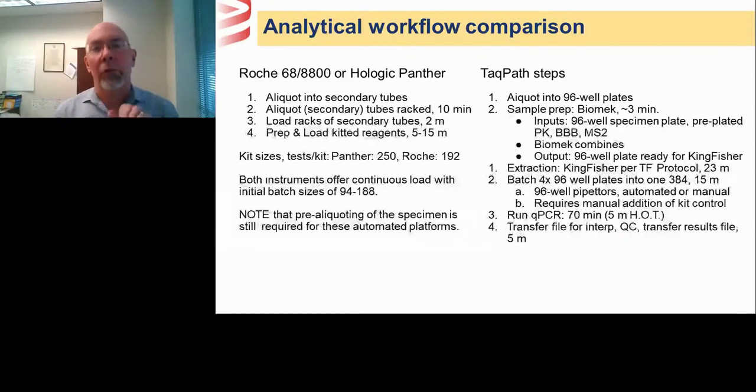The automated platforms come pre-kitted with fairly large batch sizes, 250 or 192. And both instruments are basically continuous load. So we can have our specimens ready, aliquoted, and just continuously load the machine with both reagents and specimens. And then the results automatically merge into our LAS. On the TaqPath side, it's a little bit more batch-oriented, again, because it's tied to a 96-well plate.